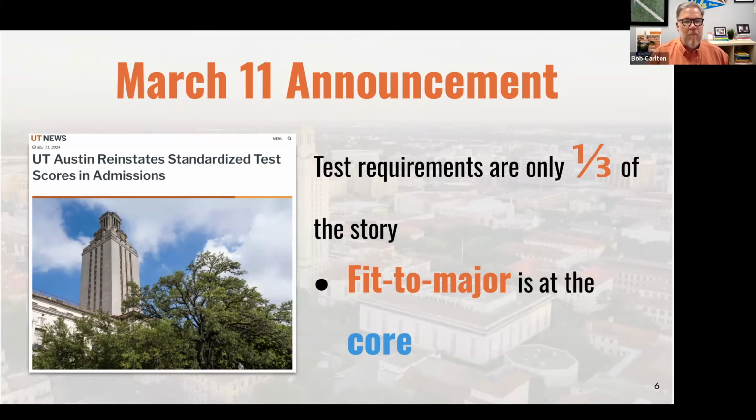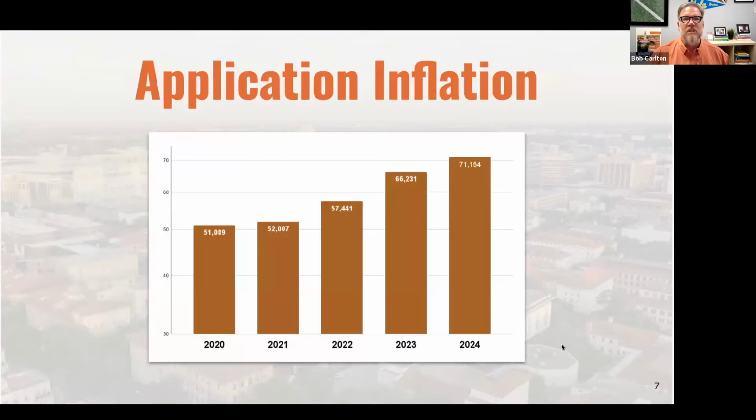UT joined a number of other schools this year, many of the Ivies, a number of other schools who decided this was the year to shift back to requiring test scores. But that's really only a third of the story. The headline remains that UT is a school that focuses on fit to major, and the changes they made this year, including requiring standardized tests, all align with that fit to major approach to reviewing students' applications.